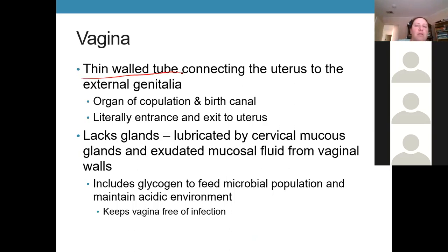It is a thin-walled tube. There is some muscle in there. Its functions are copulation and birth. So basically it is the entrance and exit to the uterus. Even though I know I said the cervix is, but the cervix is the sphincter and the vagina is the tube connecting it. Interestingly, the vagina lacks glands of its own.